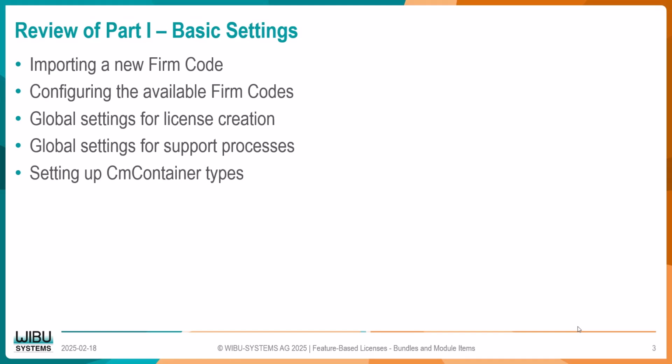And at the end, we showed you how to set up container types. A container type is the place where a license can be stored. We have the dongles, we have the cloud containers, and of course the CM Act licenses. And we showed you the different binding types, and for container types, some additional settings for support processes as well.